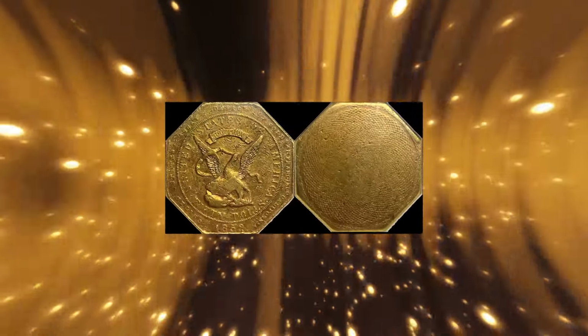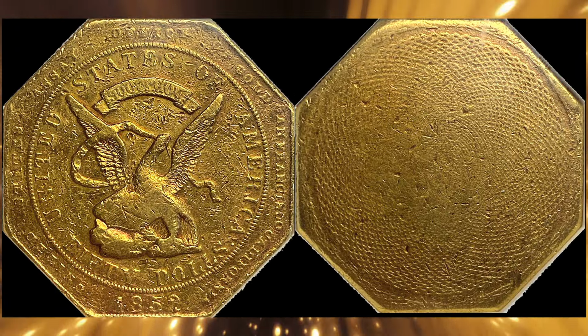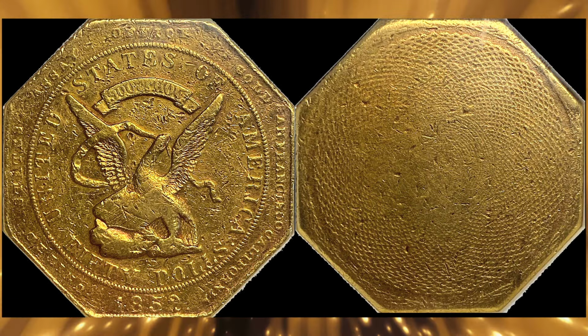The 900 fine versions are known to be especially rare, with only 140 certified by PCGS and NGC across all grades. The octagonal $50 slug stands out among its peers for its remarkable beauty and historical significance. It's a chance to own a piece of history that's as valuable as it is rare.